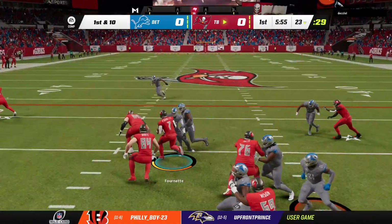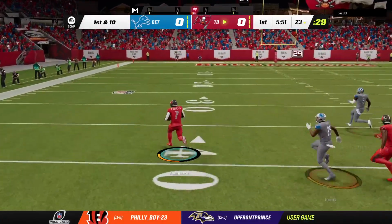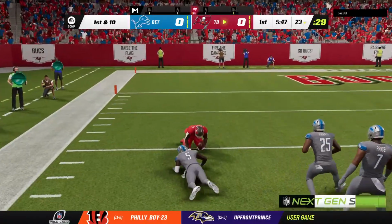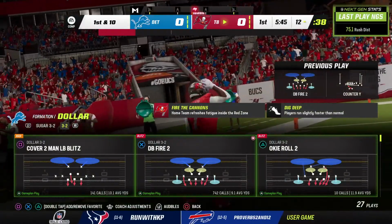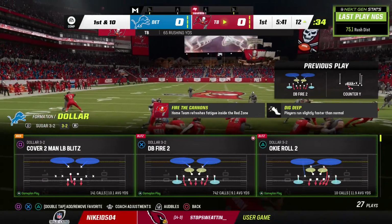They'll start out on the ground. It's Leonard Fournette, and he's got room. And they do finally get him at the 12. 65 yards rushing for him now as he has started this wild card round with a flourish.